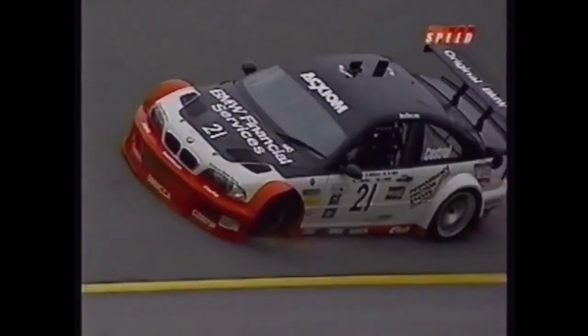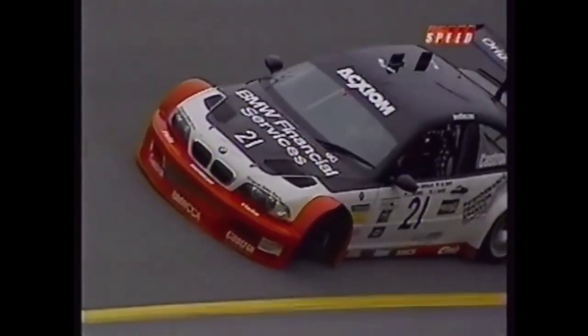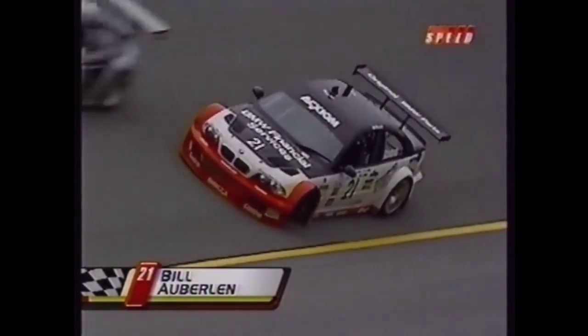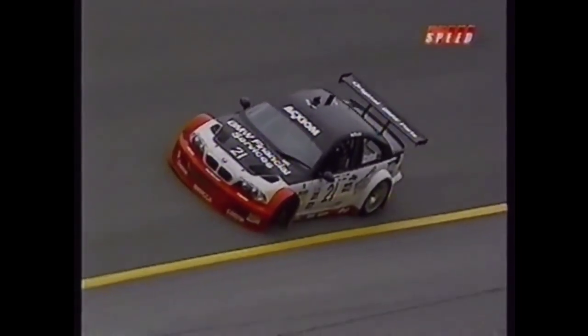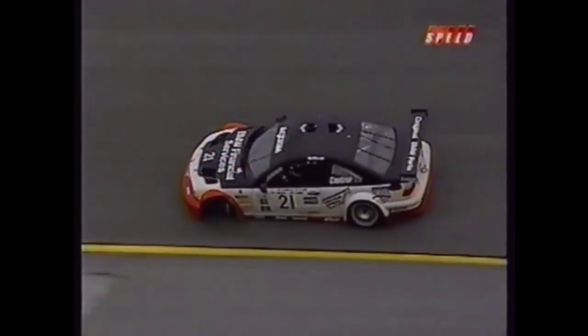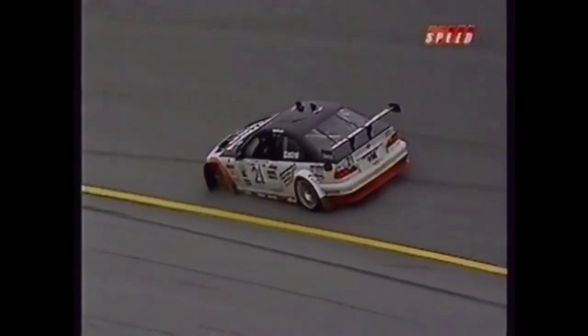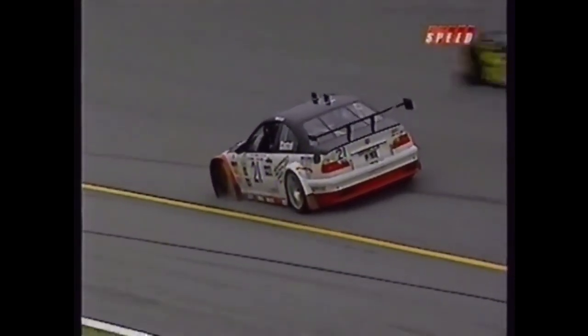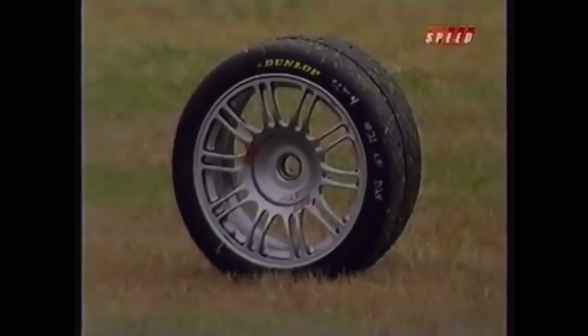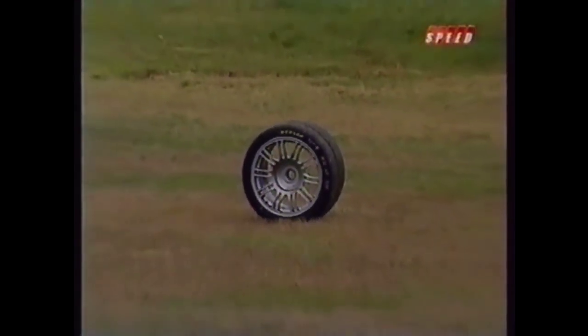Whoa, look at this. Ooh, that's not good. Slow down, let that wheel catch up. It has been a tough day for PTG BMW with Bill Auberlen. Well, he's more fortunate. At least he's not too far from pit lane. He'll get back. The whole idea to run 2 cars was to have one in reserve, and smart move on behalf of team principal Tom Milner, because they may be calling on that second car, because the 21 has hardly had a successful day so far. There sits the wheel and tire combination.